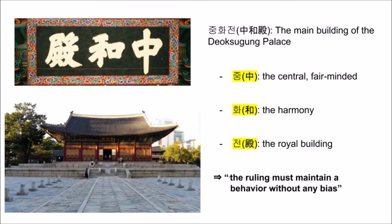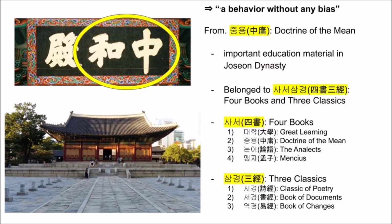And its name is slightly different from the previous 4 palaces, because its name is not related to the politics. In its name, Chunghwa symbolizes the behavior without any bias, which is an important teaching of Confucius included in Jungyong, the doctrine of the mean. This book is considered one of the most important education materials during Joseon Dynasty.